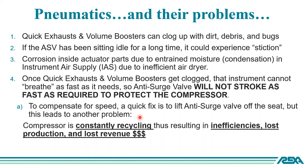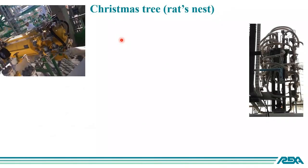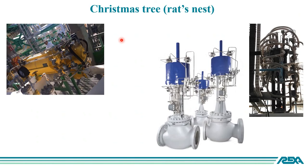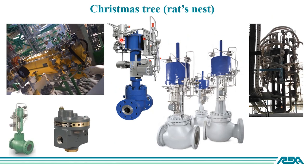And obviously I was constantly recycling, right? And that leads to inefficiencies, lost production. And at the end of the day, that means lost revenue as well, right? Here are just some more examples of these volume boosters and these kind of Christmas trees that you call them, right? All the circuitry. Just remember that the more parts you introduce, the more chances for failure as well, right? And these little guys right here were a nightmare for me.